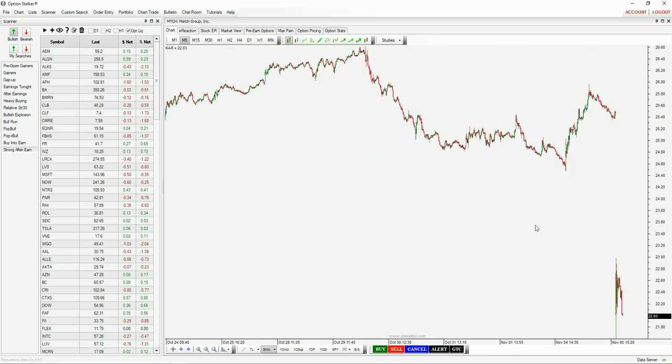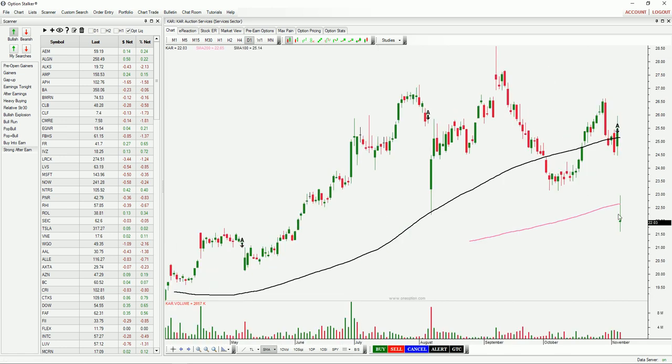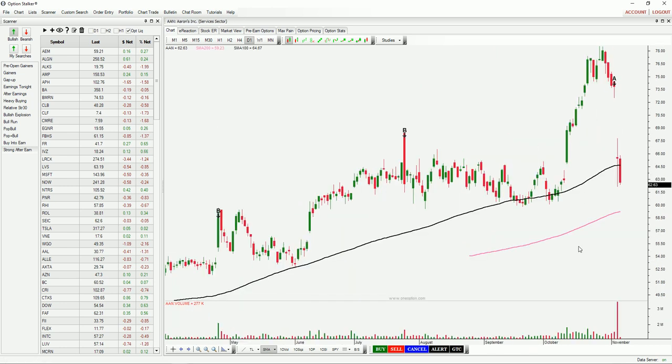KAR, another good short. Alert breached right there, continuing to go down, making a new low for the day. Take a look at the daily chart. Down below the 200-day moving average, earnings after the close yesterday. Took me about 10 minutes to find all these, and then I started recording.